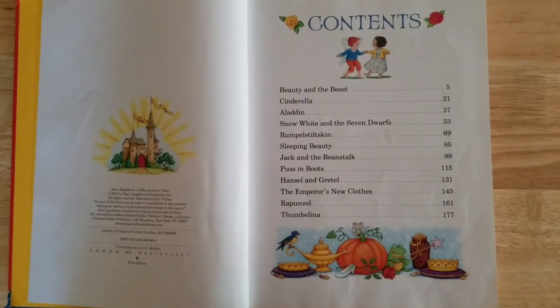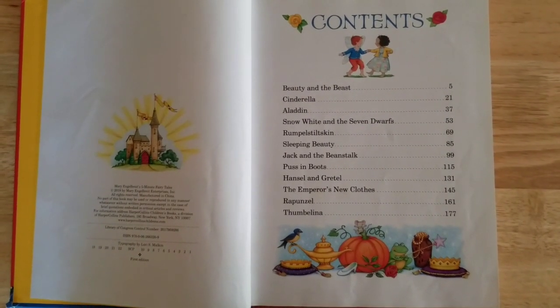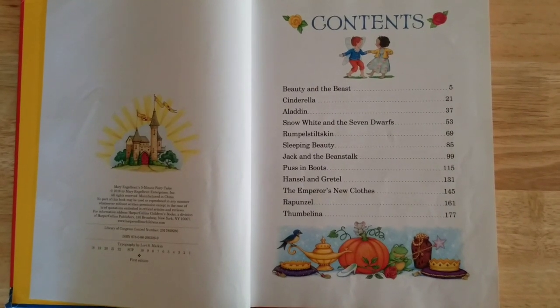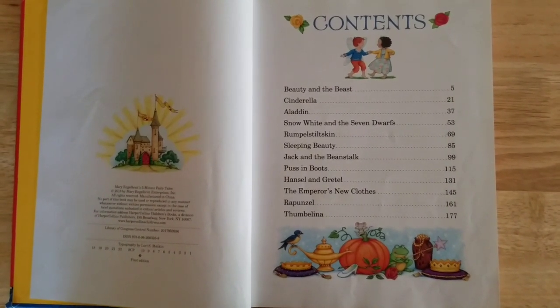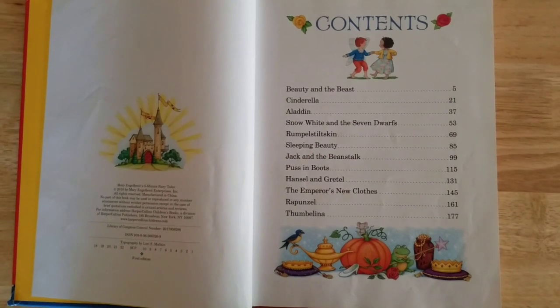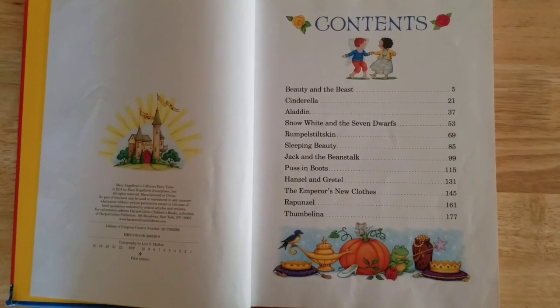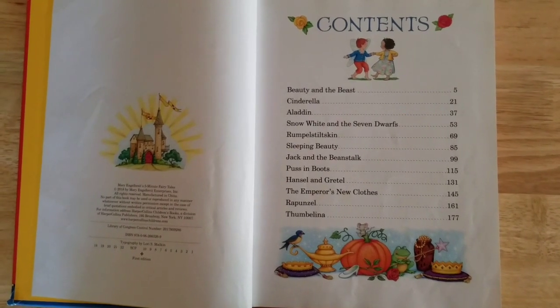So if you've been following along with the STEM Saturdays, you may have noticed I've used this book before. I have read Hansel and Gretel from it. I just wanted to point out some of the other great fairy tales in it. Beauty and the Beast, Cinderella, Aladdin, Snow White, Rumpelstiltskin, Sleeping Beauty, Puss in Boots, and Rapunzel.